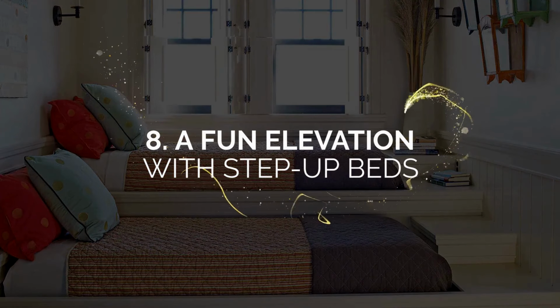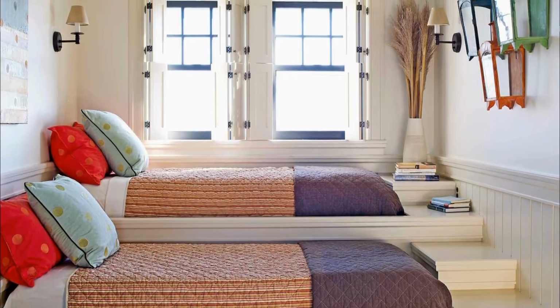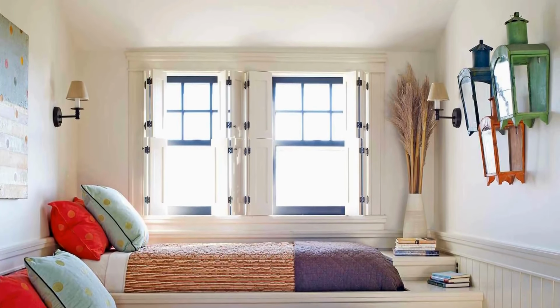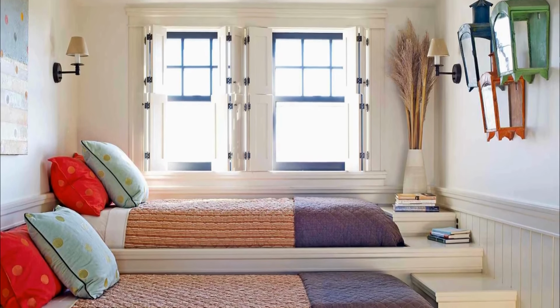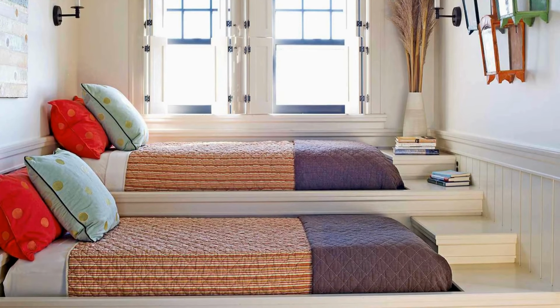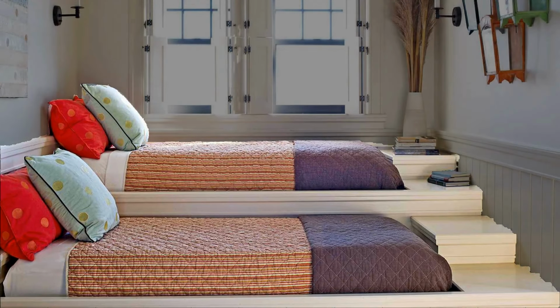Number 8. A fun elevation with step-up beds. For those who share a bedroom without a problem of personal space, staircase platform twin beds are a top-notch solution to save more space. Instead of having 2 beds in different spots, this idea is perfect for strengthening siblings' bonds or twins' intimacy.